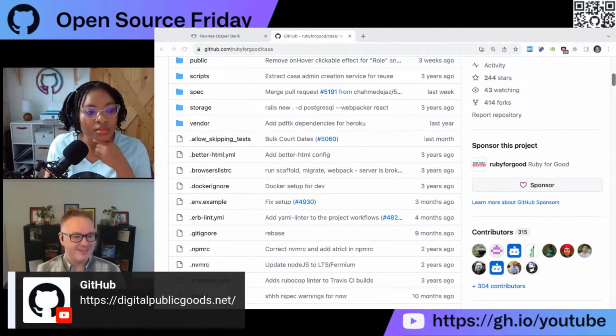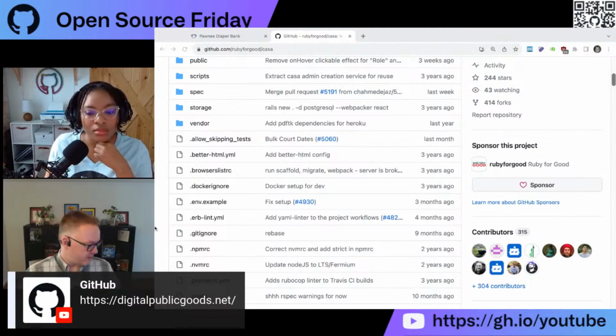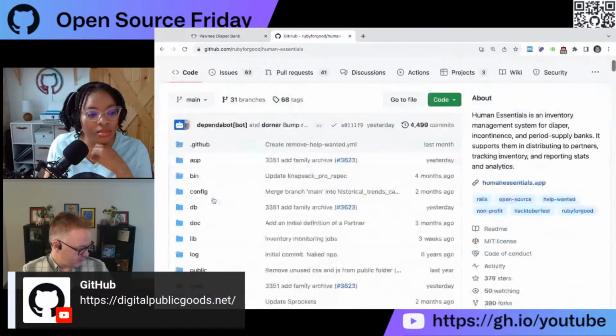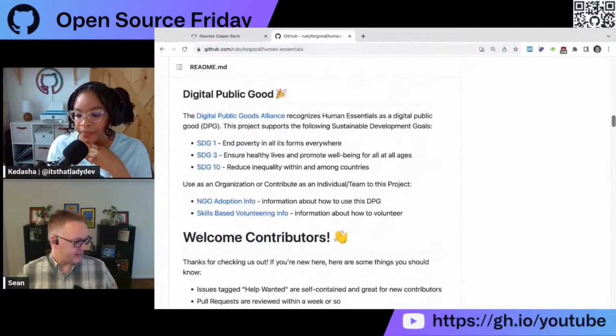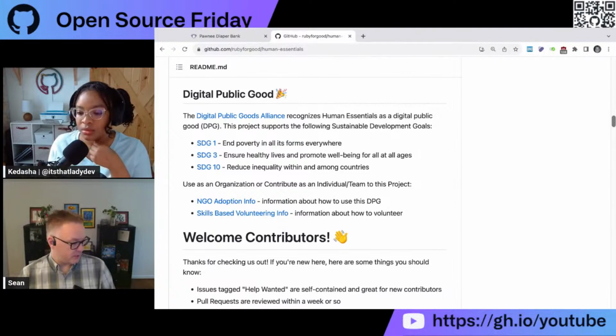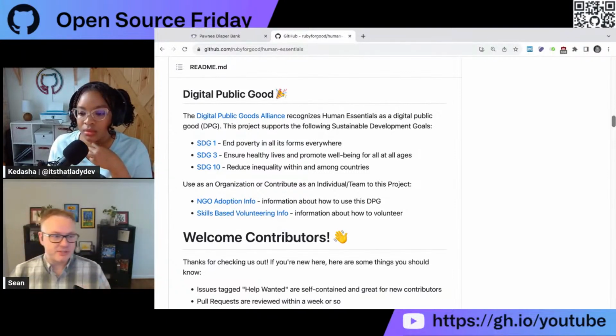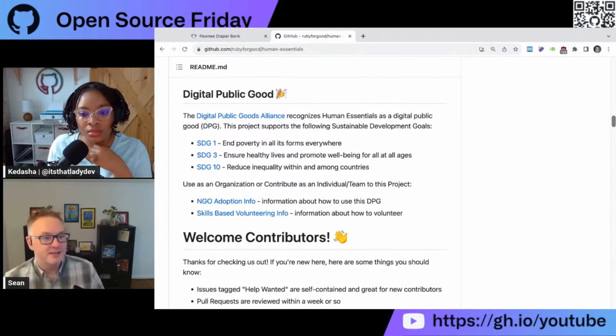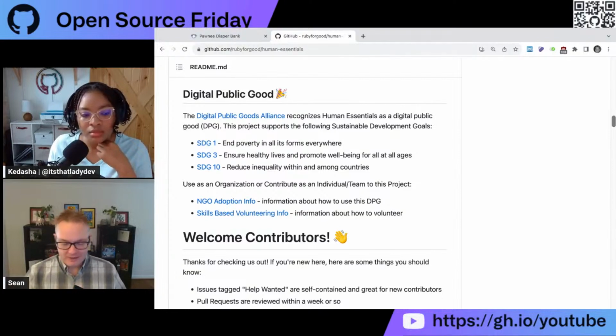Oh, okay, I see someone linked to it. But yeah, there are 17 SDGs, and Human Essentials was submitted as a project that is helping several of the SDGs. If we go to it, we can probably find out which ones. Yeah, ending poverty, healthy lives, and reducing inequality. They recognized that there was a certification project process, and they recognized it, which was really awesome because all those other SDGs are also really noble software projects, so it's pretty cool to be included with them.